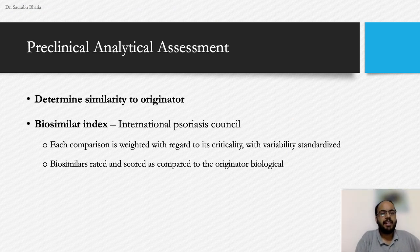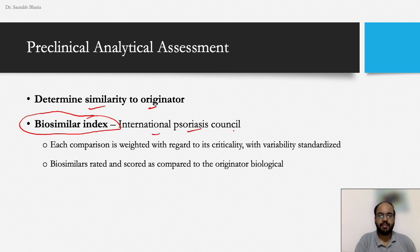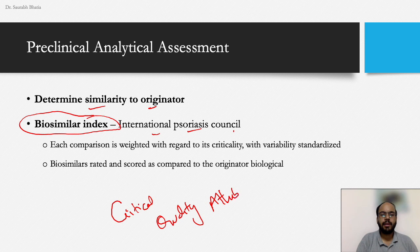Now in preclinical analytical assessment, which is necessary for all biosimilars, you determine how similar it is to the originator molecule. And there is a component which is known as biosimilar index. Now, biosimilar index has been given by International Psoriasis Council, and this index is used to identify how similar the biosimilar is to the original molecule. So it has a lot of variables, and these variables are known as critical quality attributes.